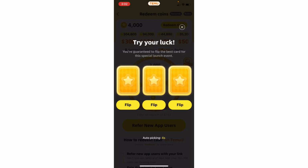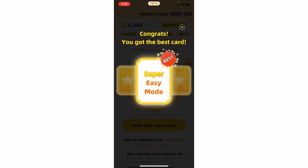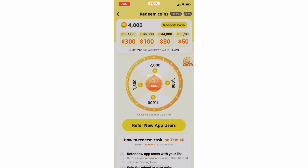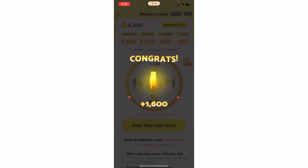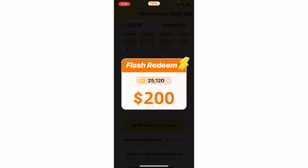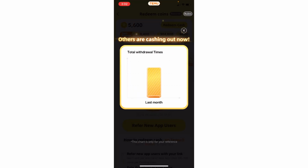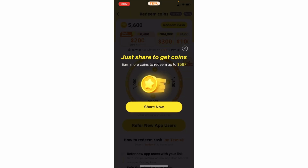All right, let's go ahead and flip another one here. Easy mode, super easy mode. Let's see. Accept offer. It's gonna spin one more time. Not bad. 160, not bad. So as you see here now, we can just earn more coins. Earn more. Get that cash, baby. Get that cash.